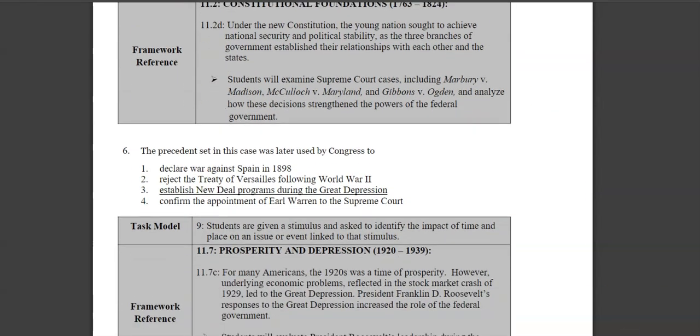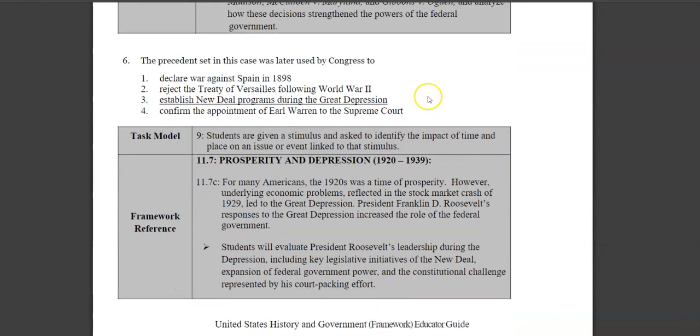Finally, we have this third question here. The precedent set in this case was later used by Congress to do something. To do what? Not to declare war against Spain. Congress has the power to declare war. This court decision doesn't help that.